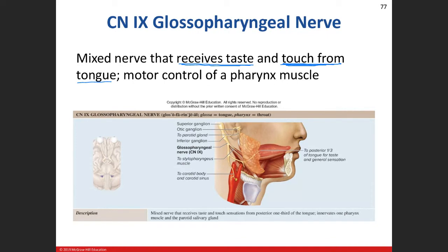Then we've got motor control for the pharynx. Your pharynx is this funnel-like tube in your throat, and this funnel-like tube helps with food and air passage down to the trachea and esophagus here. So we'll see innervation to this muscle in particular. It's called stylopharyngeus, right here. This muscle attaches onto the styloid process of the temporal bone, and it attaches onto the posterior portion of the pharynx.